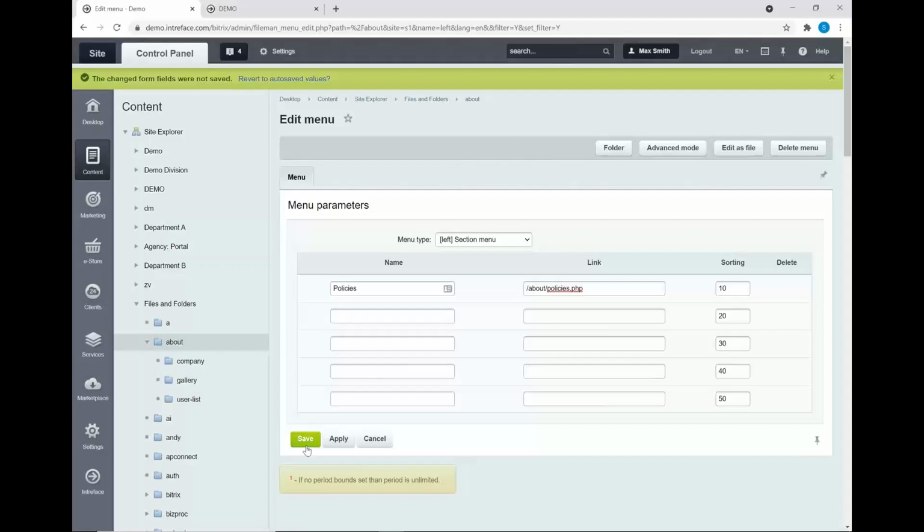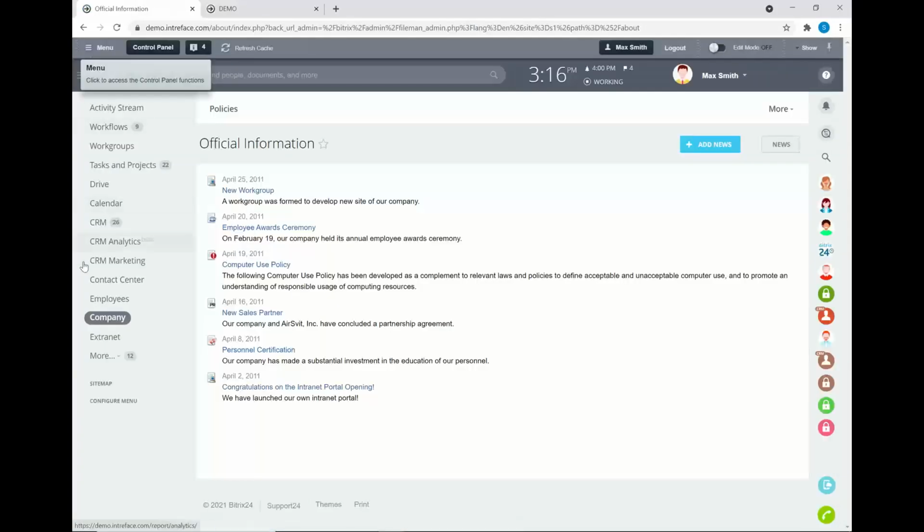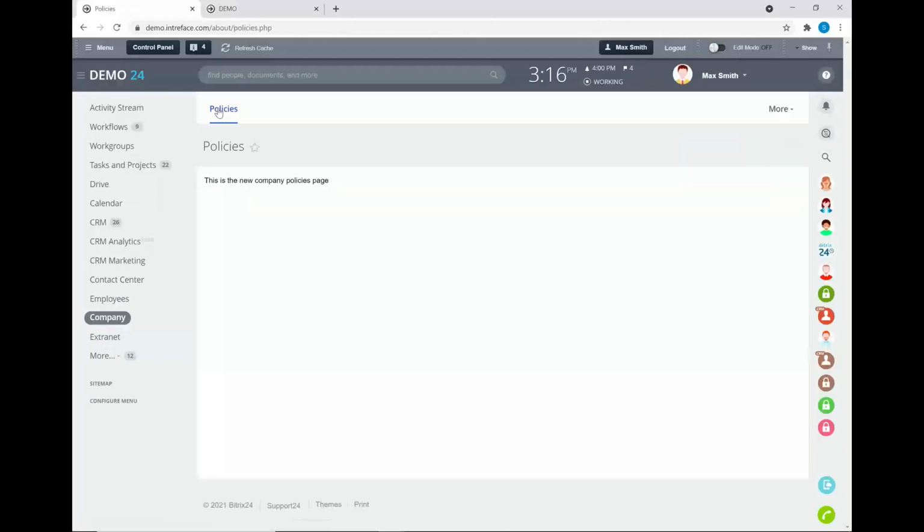And I'm just going to now save this in the system. Okay, so we've created the page and we've added the menu item. So I can now go back into our site. Okay, and we're back in the company module, and you can now see at the top there we've got our policies menu item. Okay, and I've just clicked into the policies, and that's now opened up that page that we have created.